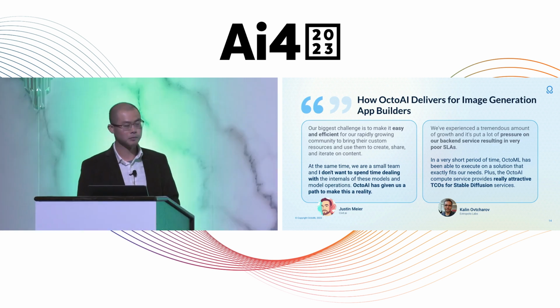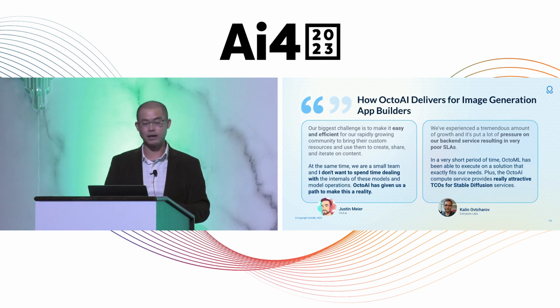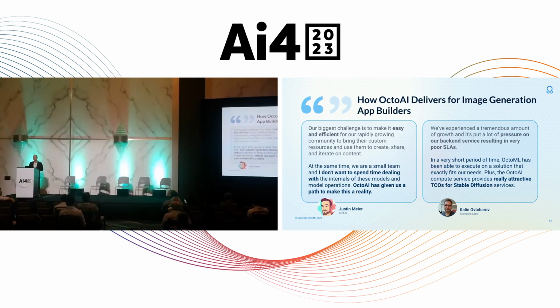Kalen and Extropolis built an app called the Diffusatron app, which is a very popular AI art generator mobile app. And this app was actually so popular that it was putting tremendous pressure on their back-end services. And so again, we were able to partner with Kalen and Extropolis to make sure that they had the back-end they needed that could scale with their growth and balance the right cost and performance profile.